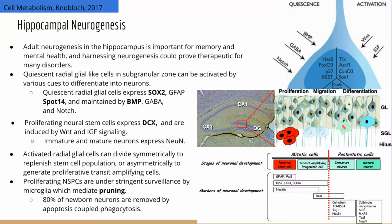And in general, inhibiting neurogenesis in mice has been shown to cause memory deficits and symptoms that resemble depression and anxiety in mice. It has also been shown to increase the rate of progression of a mouse model of Alzheimer's disease. So adult neurogenesis is no trivial matter, and understanding how it works can be very beneficial to a wide range of diseases.